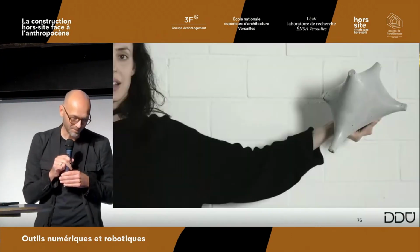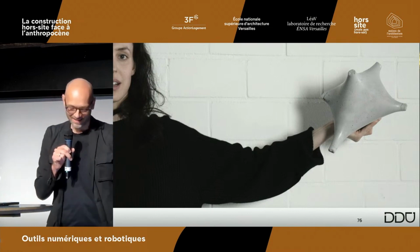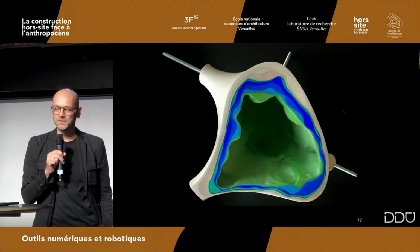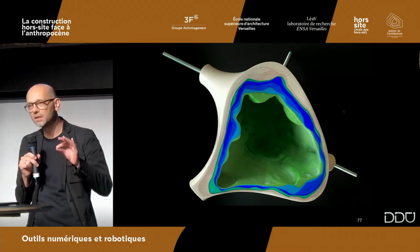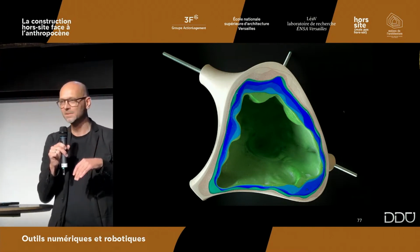Next. So you get lightweight concrete that you can carry. Next. And you get hollow elements. And it's a bit of an additive manufacturing process, because you start with a super thin layer, and once that is hardened, you add another one and another one and another one.